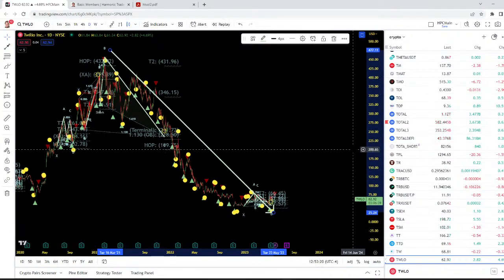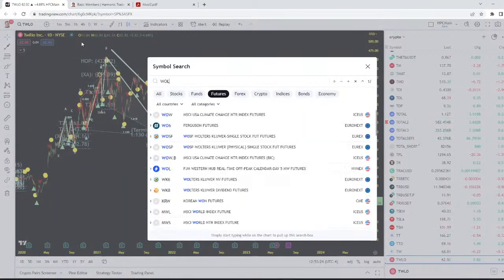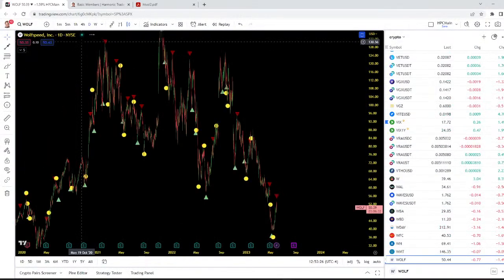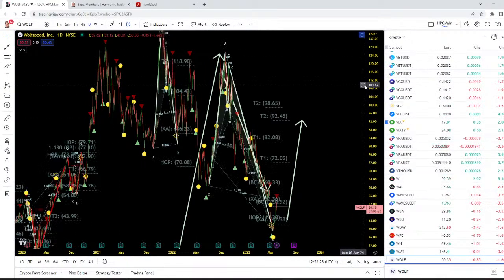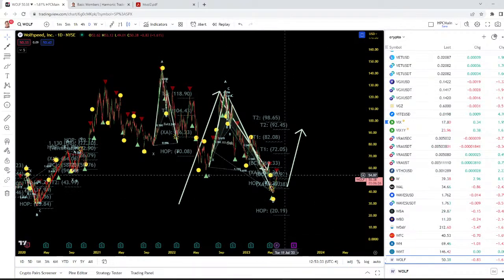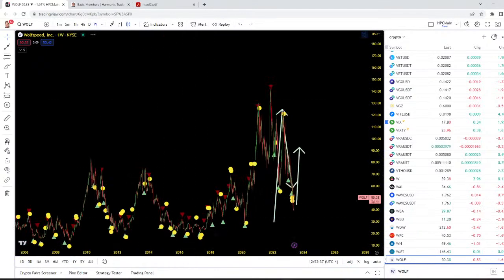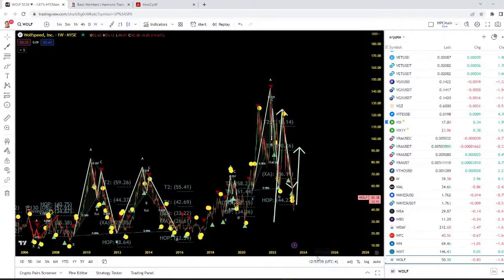Now, there is another one a lot like this that I mentioned last week. I think people should get this on your radar. It's Wolfspeed. It's another one, couple patterns down here. It was as low as 44. It's trading 50 right now. I think the weekly too. It's a big pattern, right at the low at 44.